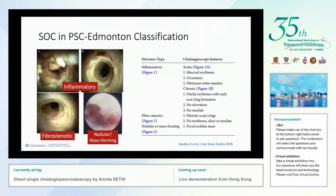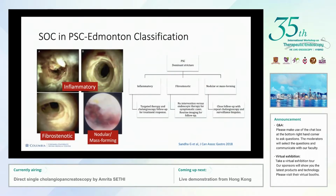brushings. Other classification systems have been developed to look more specifically at inflammatory or pre-malignant lesions, such as PSC. The Edmonton classification system stratifies strictures into 3 categories: inflammatory, fibrostenotic, and nodular and mass forming, based on their cholangioscopic images and features, and then goes on to suggest surveillance algorithms based on these findings, with close follow-up and repeat cholangioscopy and surveillance biopsies in patients with nodular and mass forming features.